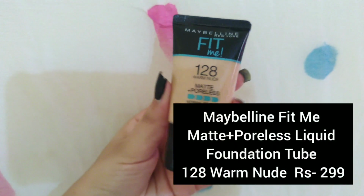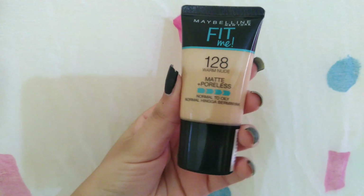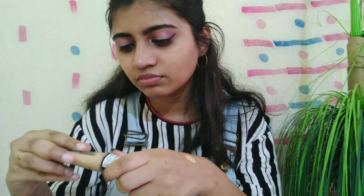The foundation I'm going to be using is this one from Maybelline New York Fit Me in the shade 128 Warm Nude. So yeah, moving on to the rest of my face, I'm going to be using foundation. For that I'm going to be using this Maybelline one, and this I have heard pretty great reviews about. So yeah, I'm going to take a little bit on my hand. I think this is my shade, and this was for $2.99. So I think it's pretty affordable for foundation.